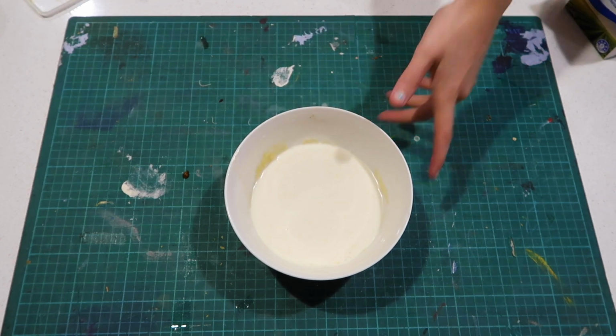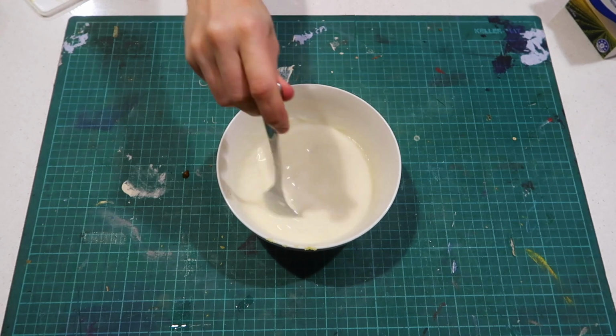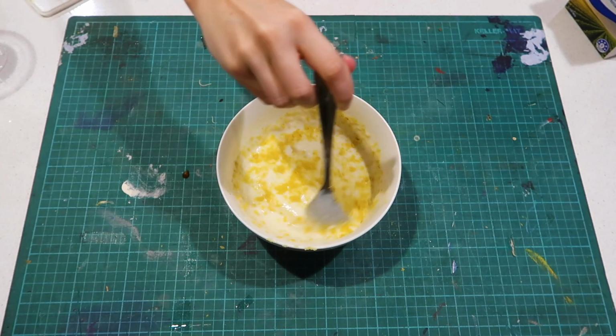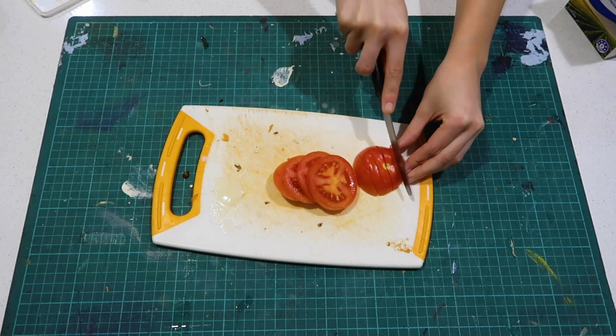Then you put it in the microwave for a little bit till it heats up. Kind of mix it up a little bit more until you get the desired consistency. And then I like to add some nutritional yeast, as you do as a vegan. Then I prep some tomatoes. We love tomatoes in this house, especially the vine tomatoes.